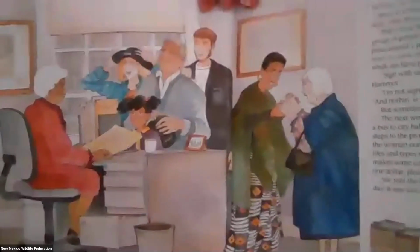But something did. The next week, a bunch of us take a bus to City Hall. We walk up the steps to the proper office and hand the woman our list. She checks her files and types some notes and makes some copies. "That will be $1, please." We rent the lot from the city that day. It was just as simple as that.